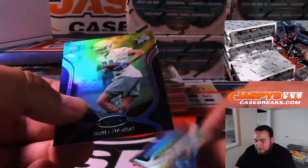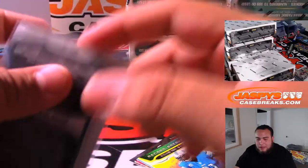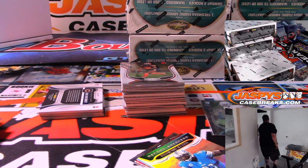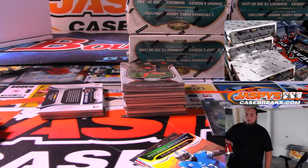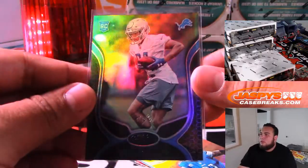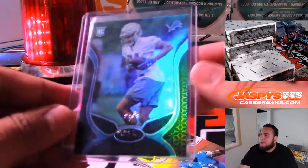Wow, we got a one of one. Travis Fulgham, the receiver for the Detroit Lions. Aaron. There you go, man. Actually, what am I doing? There you go. Little one of one. There you go. Nice. It's a rookie one of one. So you did want to create a certain type of rainbow. You already got the hardest card.